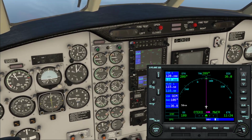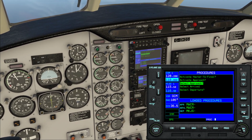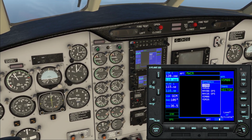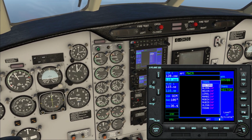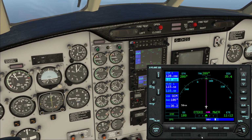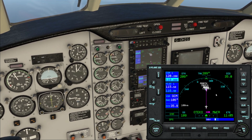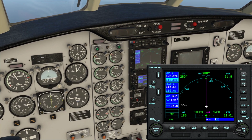Actually, another good idea. Flight plan. Oh, no. Procedures. We're going to do RNAV 08 this way. We will have the holding point loaded in there. So we do a missed approach. Yeah, it's right there, Mobix. I can send it to the hold fix.